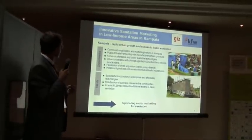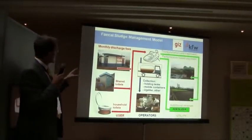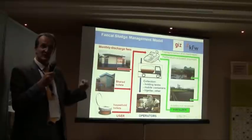There is, next one please, there is one exception to going large scale, and this is an area, fecal sludge management, I think most of you know, this is difficult at large scale. We're not talking pilots anymore.